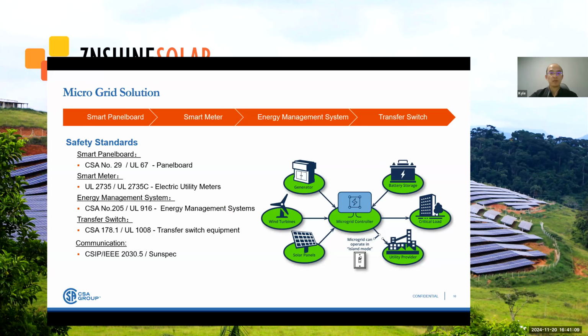And microgrid application is a hot topic in recent years. A microgrid controller can transfer the inverter from grid-tied mode to off-grid mode. For a typical residential application, the microgrid interconnection device is installed in the panel board. So the traditional panel board becomes a smart panel board, even with the energy management system and the transfer switch function embedded into the panel board. In this case, the smart panel board becomes a critical component, and a lot of applicable standards and functional safety standards will be used to evaluate this smart inverter and smart panel board.